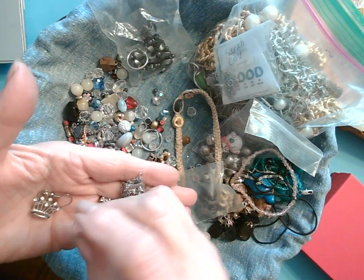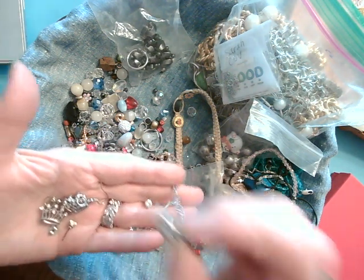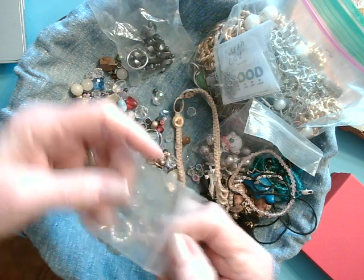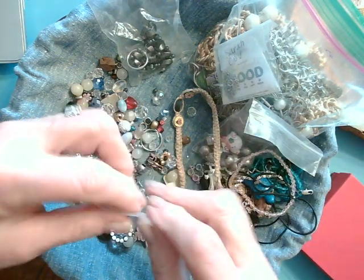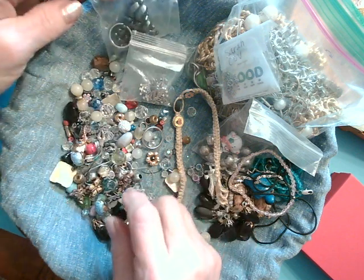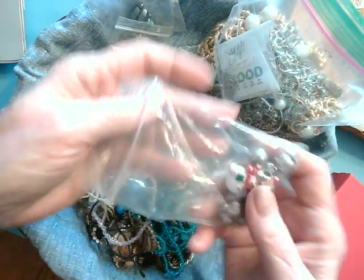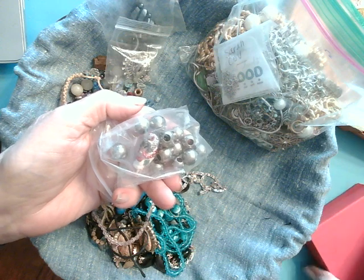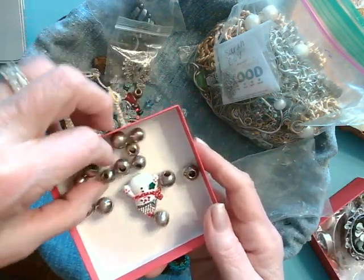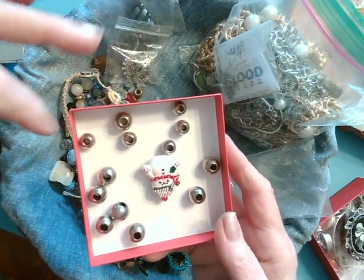So I'll have to look those over more carefully, see if there's any mark. It doesn't appear to be one. And then there's a couple of little CZ studs in there. Okay. That's of interest. Seal that up. A little choo-choo train charm. So that's that. Now this bag, these are just some silver tone metal beads, but I like them. So they'll be useful in making something.